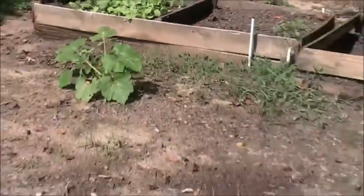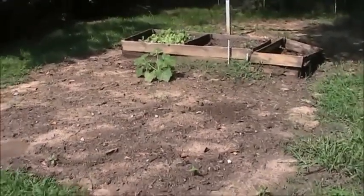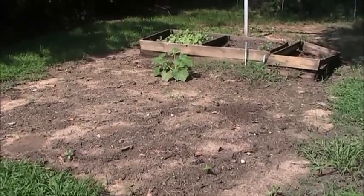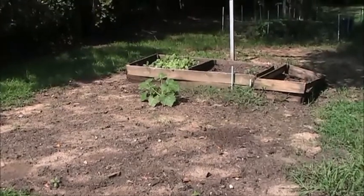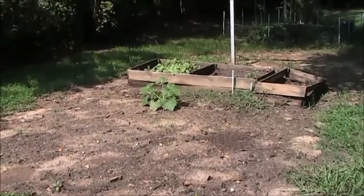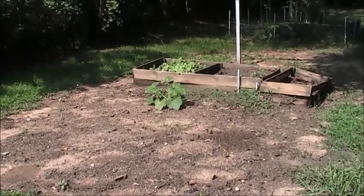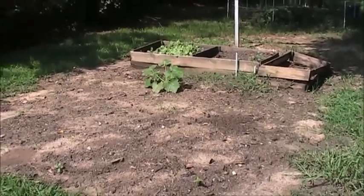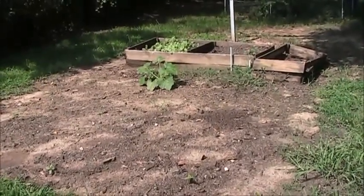But this out here is my full sun garden, and early in the year, like in March and April, maybe February, I plant some cabbages and stuff like that. Does good. And early, you might get some squash off, but after we hit the middle part of June, July, it gets so hot here and this sun bears down on them, and it really burns the plant up.